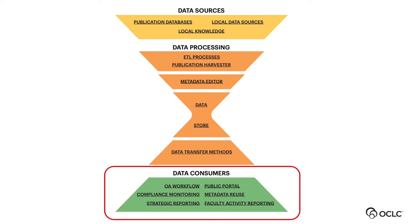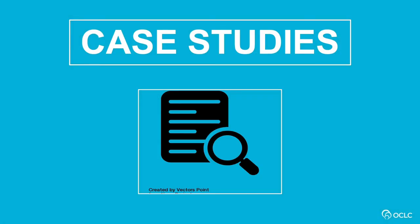The items in the bottom layer refer back to those RIM use cases. As we review some of the case studies, you'll see versions of this framework for each system we covered. If the use case is met by the system, it'll be listed on this layer. So we decided today that we would cover just two of our five case studies to give you a sense of how the systems look at different institutions. I'm going to start with Penn State.